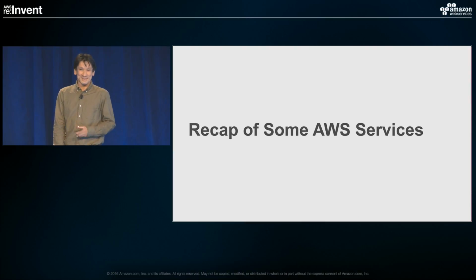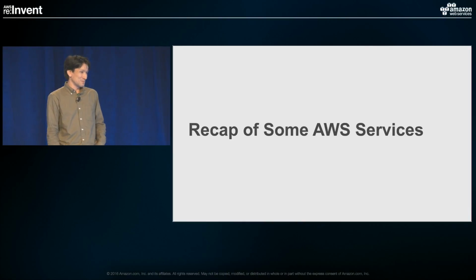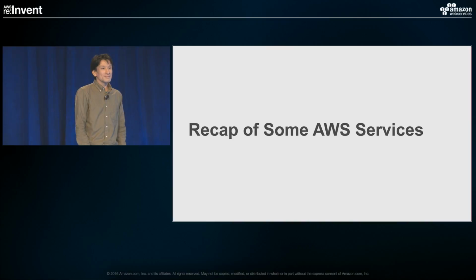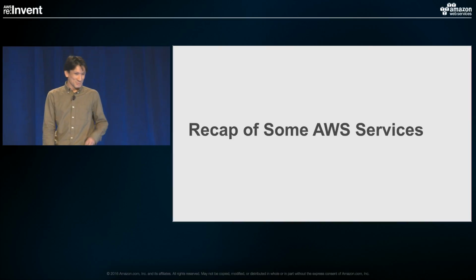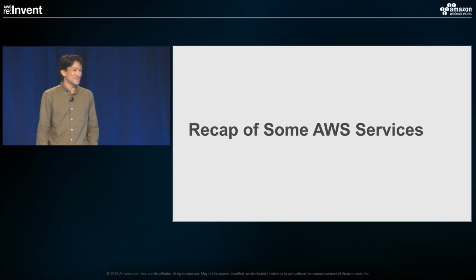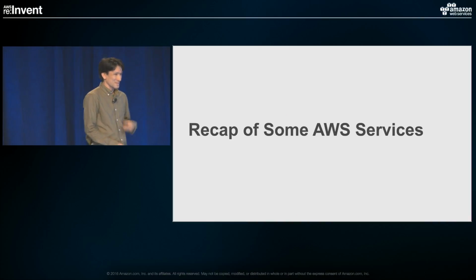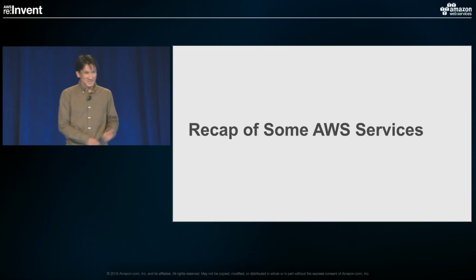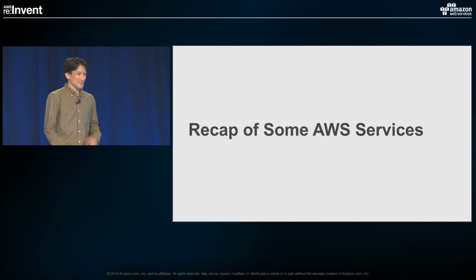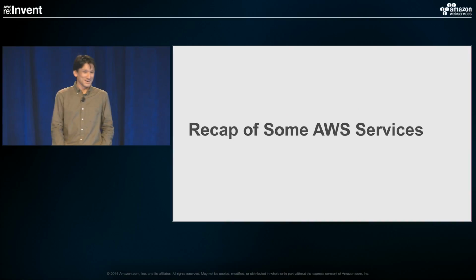Before I do this, I just want to get a show of hands for how many people have used serverless technology or Lambdas. Great, lots of people. How many people have used Redshift? Yeah, good show of hands. And finally, how many people have an automated data pipeline to load data into Redshift? Okay, there are fewer hands, but obviously people are interested, so we're going to cover that today.